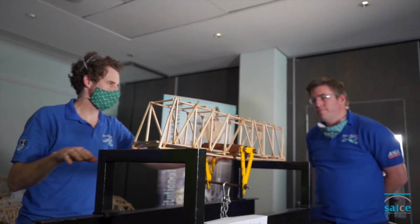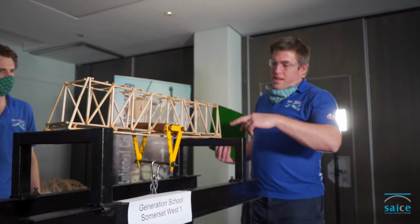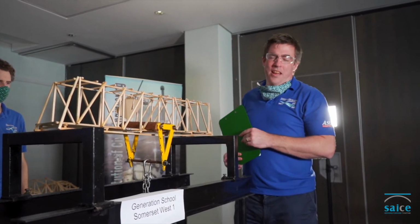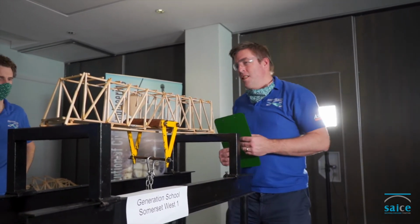So Andrew, anything interesting about this bridge? Yeah, quite a common design. You'll see this in sort of lower bridges across the country. A nice strut and tie arrangement. Obviously, those bridges aren't made out of thin pieces of pine. They're rather made out of very strong structural steel. But the form is good. Uses the height nicely. It's got a double section at the bottom. Seems to be well made.